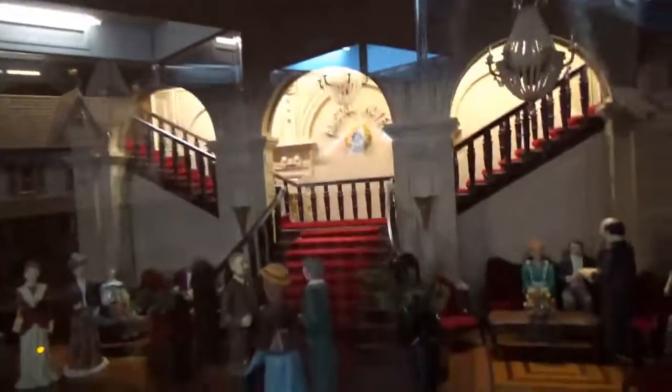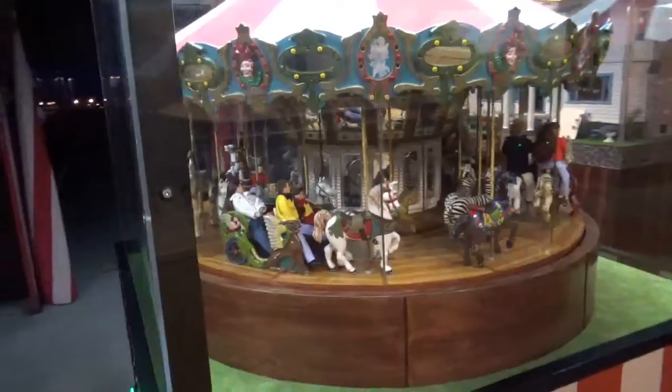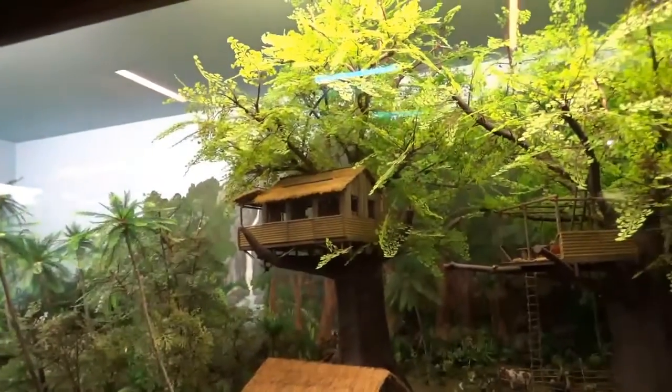Amstel Hotel. Charming ranch house. Look at this. Oh, it doesn't stop. They've got circus worlds to go through. Look at this. Oh my goodness. Swiss Family Robinson.